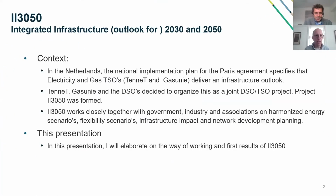So the question was, how do we do infrastructure planning in the Netherlands, and how do we approach that? The context is that as part of the national implementation plan for the Paris Climate Agreement, it was decided that the two TSOs, the gas TSO and the electricity TSO, TenneT and GasUnie, got the mandate to deliver an infrastructure outlook for 2030 and 2050.